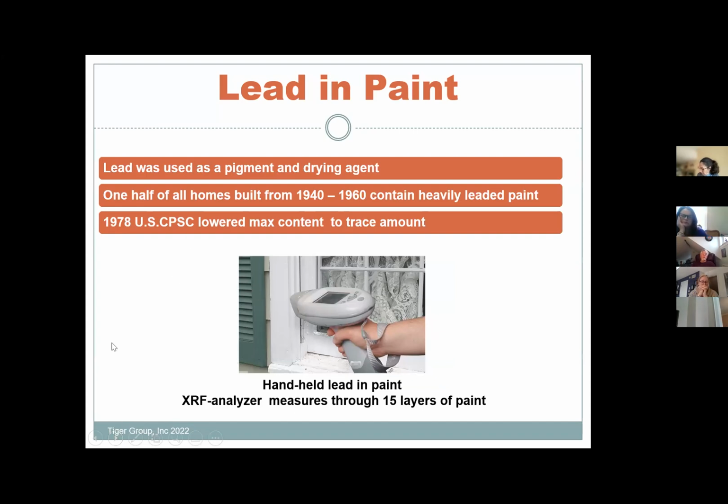Lead paint was essentially used as a pigment and a drying agent for paint. Again, not unlike asbestos, it was very good paint, long lasting, heavier in the 40s and the 60s. When I first started doing home inspections, I did a lot of lead paint testing, as it was more common then, as part of our optional environmental services. 1978 is when they lowered the max content to a very trace amount, so effectively removing lead from paint. That's why, again, that age is what's delineated in your lead paint disclosures.